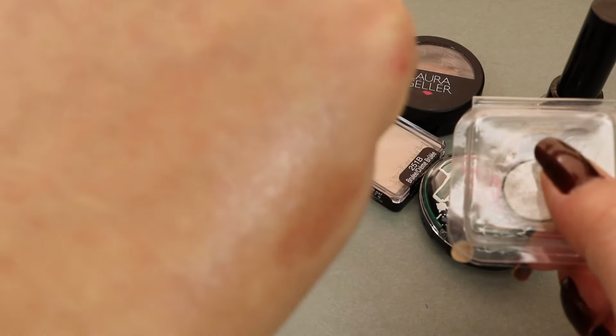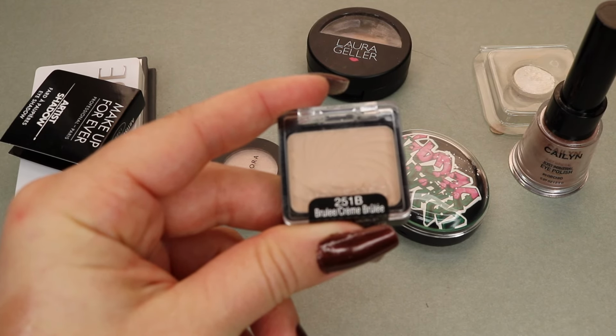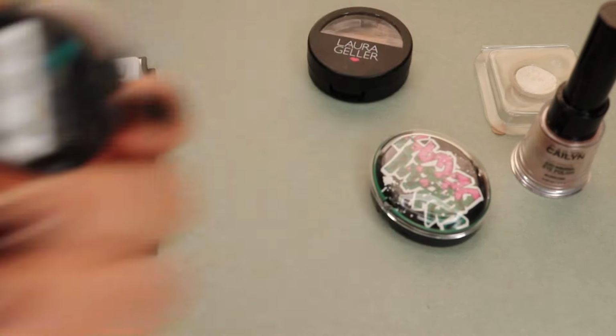Let's see, Wet n Wild Brulee. I love this. I like to hold on to these for when I run out of my cream shadow in my palettes. This is a perfect color for me, and I just really like it, so I'm going to hold on to that. Let's see, this little Sephora guy.